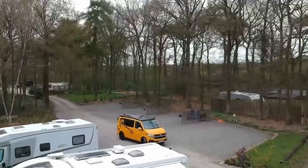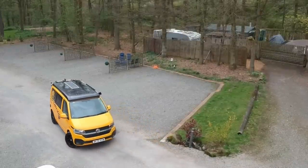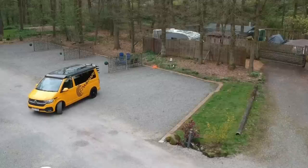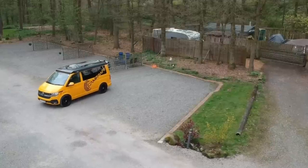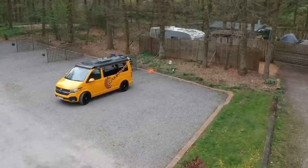tow vehicle. The motorhome, you're going to have to think about keeping it at home. It's not an everyday vehicle. You're not going to use this every day. You could if you want. Personally, I wouldn't. And also, you're not just going to be heading off with a caravan attached to the back of it. It's a totally different leisure vehicle.